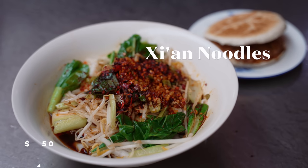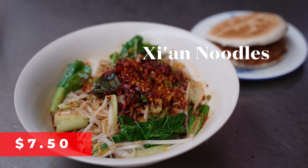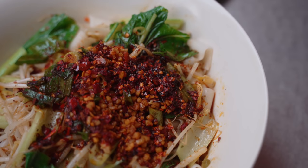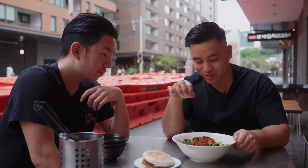Seriously, the big $7.50 for these noodles. Must be the cheapest bowl of handmade noodles in Sydney, I reckon. You're saying that these are handmade? Yeah, the auntie hand makes the noodles every day, which is even more ridiculous for that price. You've got the garlic, you've got the chili powder, spring onions, probably a couple other spices in there. Whole thing's just had hot oil splash all over, and then vinegar and other sauces through.